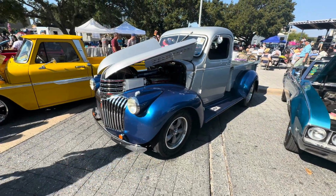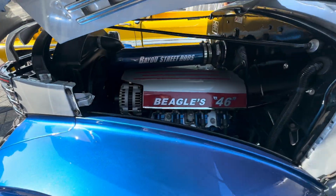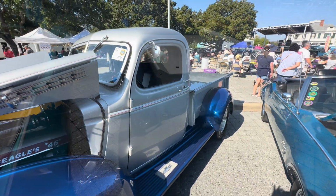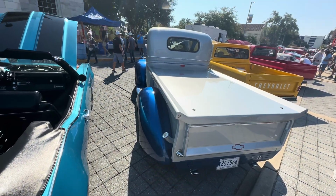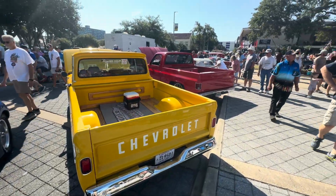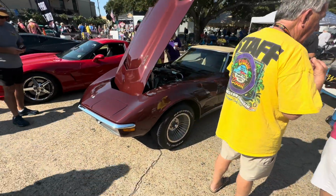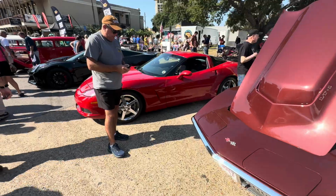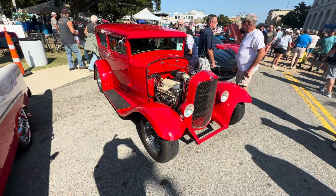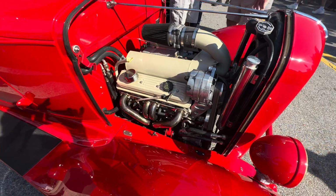Oh, this old Chevy truck is really nice. It says Beagles 46, and it has Bayou Street Rods there on the engine. That guy's pretty good with that fiddle over there. We got a few Corvettes lined up here together. Now this is a 31 Ford right here. It's really bright. How do you like what he did to the engine there? That color.